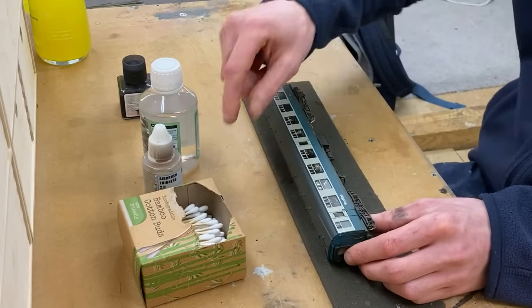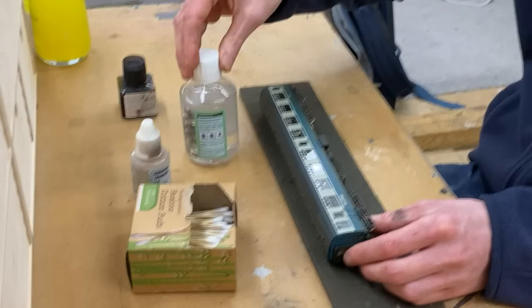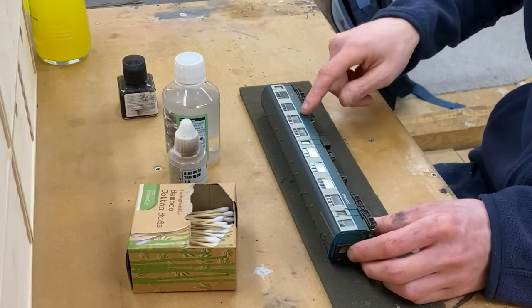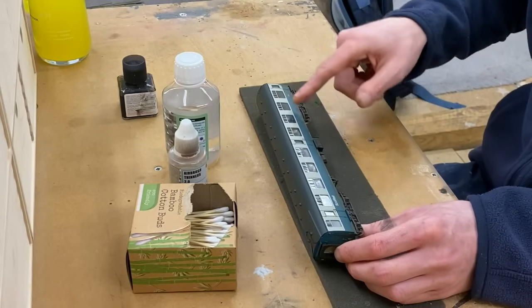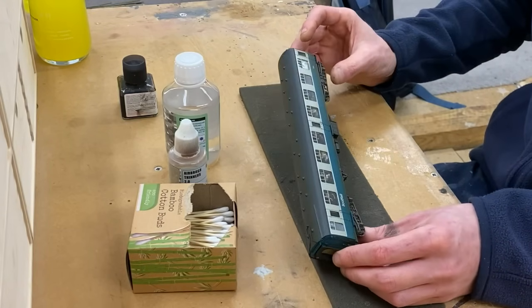So what we're going to do is take these cotton buds or Q-tips, some isopropyl alcohol and some enamel thinners, and just agitate the airbrushed dirt and wipe the majority of it off, and that will create a sort of streaking effect. It will fade the blue that's on there, so it will make the coach look a little bit older, a little bit distressed.